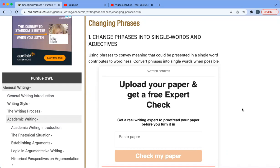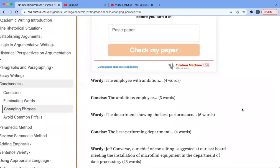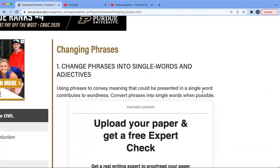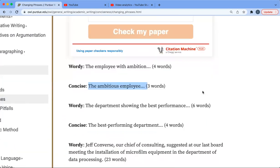Let's begin. The first step of concise writing is you need to change the wordings. Basically, you change phrases into single words or adjectives. How are you supposed to do that? Instead of saying, for example, the employee with ambition, that is 4 words, you can use ambition as the adjective and put it preceding the noun employee, or you can write it down as the ambitious employee. Instead of 4 words, you can write it in a more concise way in 3 words. Basically, this is called single word adjective changing phrases.